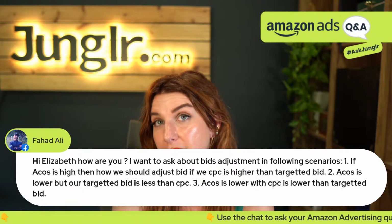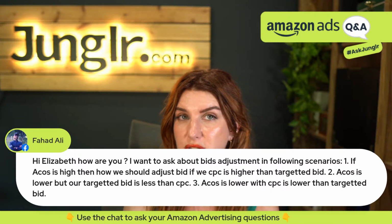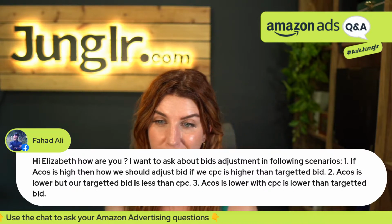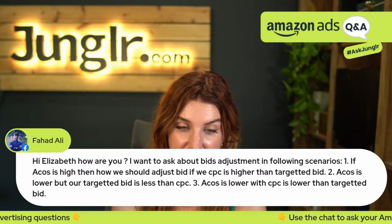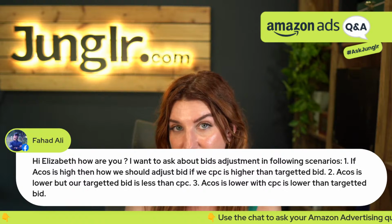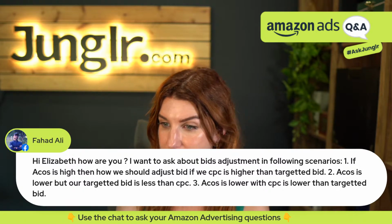But the same thing applies. Is it low because I have placement percentages, or is it lower because I haven't really tested the bid? Same thing applies. Check if it's the placements. If it is triggered because of that, then adjust the bid. If not, wait until you have tested the new bid.